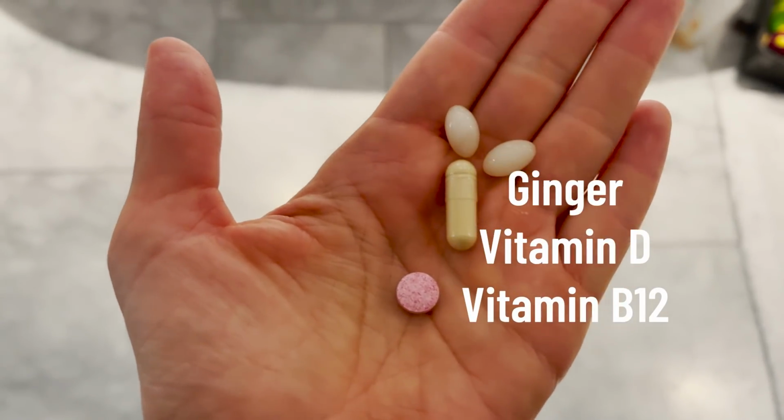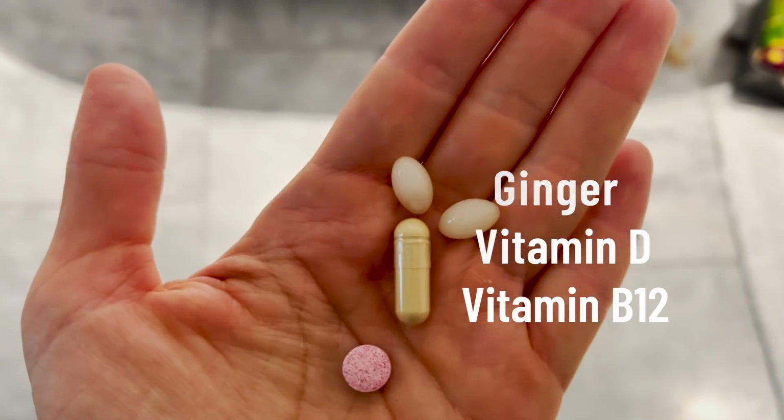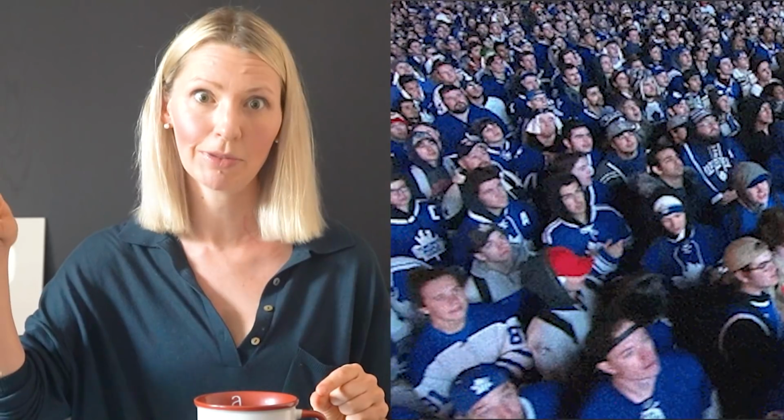Okay, so my morning supplements include ginger, vitamin D, and B12. The first as a prokinetic for my digestion, which is part of my protocol for my SIBO elimination, which I'm gonna do a whole video on, don't worry. And then of course my vitamin D and B12, I also take in the morning because they can be mildly stimulating and my insomnia is often back and it sucks. Now also a big reminder, please do not take these supplements or any supplements without speaking to a professional about your unique needs. Just gotta say that again for the people in the back.